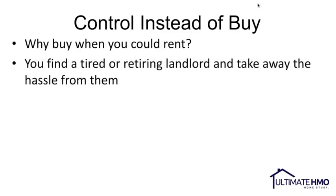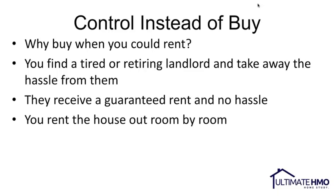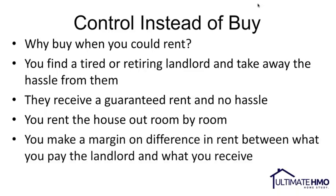You find a tired landlord, someone who's fed up of running their property, or a retiring landlord who doesn't want to do it anymore. They want to go and sit on a beach, and you can take away the hassle from them. Basically, you give them a guaranteed rent every single month, and they've got no hassle, no work. You take care of everything for them. And basically, you rent out their room, their house on a room-by-room basis, and obviously, you need to be getting more rent than you are paying them. And the difference is your profit.